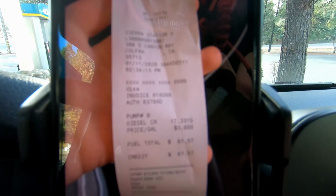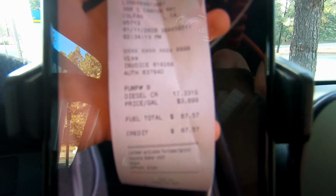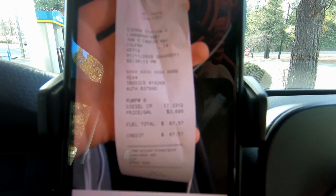First gas bill is about 3/4 of the tank, came out to $67.57. Not too bad. I'm getting between like 18 and 20 miles a gallon, which is pretty freaking sick if you ask me for a van that's also your house.